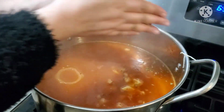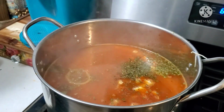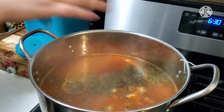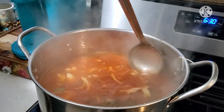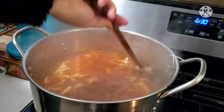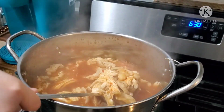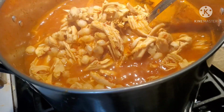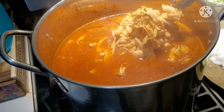And so once I added in my chicken, I'm going to go ahead and add in some Mexican oregano. You can use regular oregano for this as well, but I really wanted to keep it authentic, so that's why I just used the Mexican oregano. And I'm telling you guys, this is what gives it that delicious flavor. Once you add that oregano in there, oh my god, you guys, it is super, super delicious. Oh my god, I wish you guys could just smell this. It was smelling amazing. And so after that, I just let it simmer for about 10 to 15 minutes.